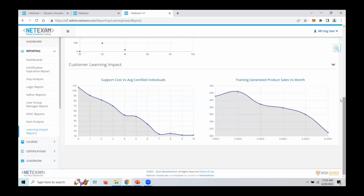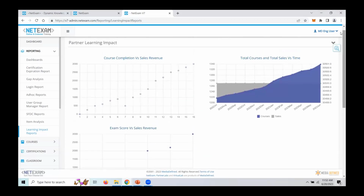Moving on to the partner side of things. Now I'm looking at some graphs which are similar to what Drew, the partner, looked at, but now it's comprehensive, not just limited to ABC company that Drew was a part of. Now I can look at my entire partner network and see when training goes up, does my sales revenue go up? From a cumulative point of view, the second graph shows that there's a correlation there. Again, correlation, it's not causation, but it shows that there's a significant impact. When training goes up, we do see the revenue going up.